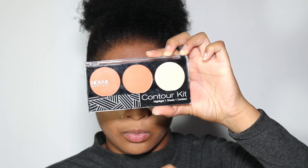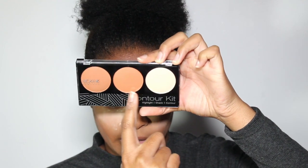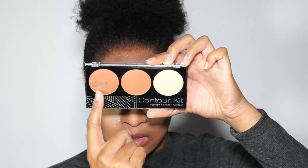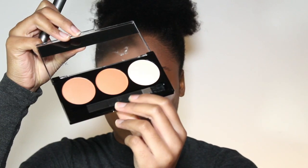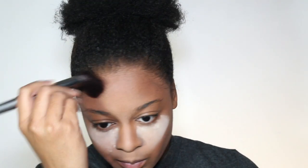I don't think it shows up really well on camera, but this is kind of like a lighter contour, and this would be the darker contour, so that's what I'm gonna go ahead and use. And I'm gonna go ahead with this BH Cosmetics angled brush, just because I prefer contouring with an angled brush. This does come with a brush inside, but obviously I'm not going to be using that. That's just not gonna work at all. I'm gonna go ahead with this brush to blend the top bits.